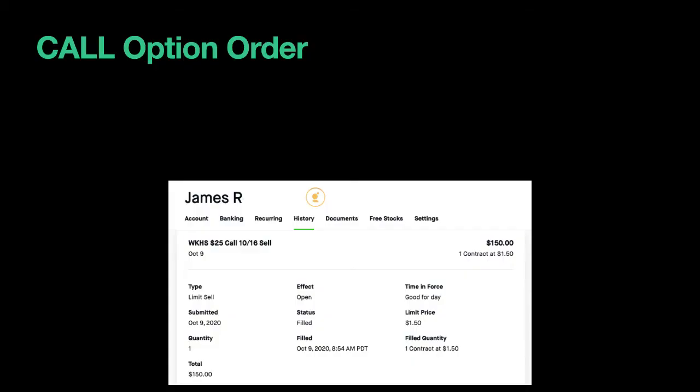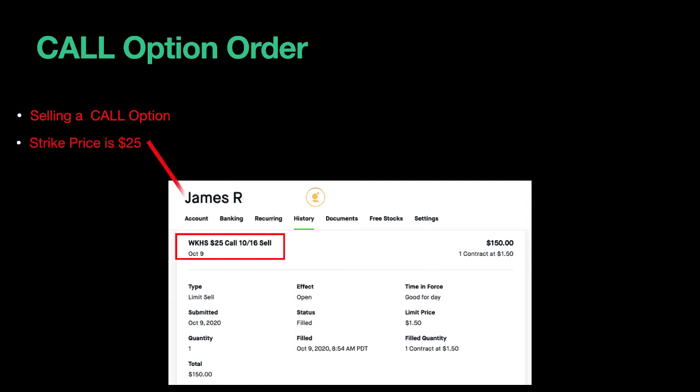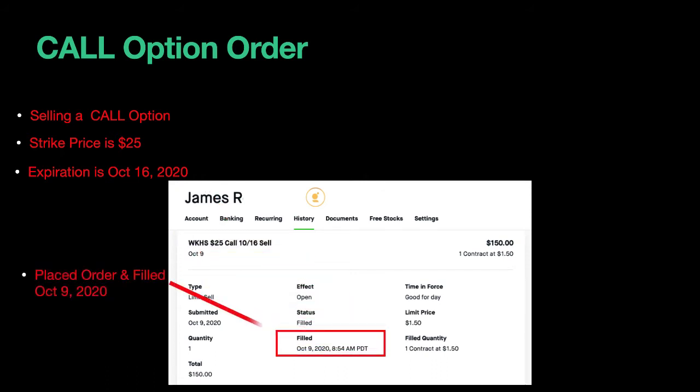Now let's take a look at the call option order itself. I showed you the transaction on Robinhood, but let's dive a little bit deeper. First, you'll notice that this was an order for Workhorse, stock symbol WKHS, and I was selling the call option. You can see that it's a sell for a call option, and that it has a strike price of $25. So this is a Workhorse call option contract for $25, and it has an expiration date of October 16th. The order was actually placed and filled on October the 9th. You can see that here.